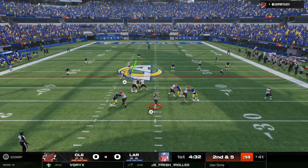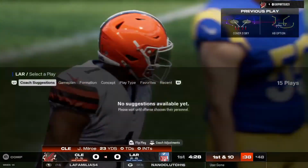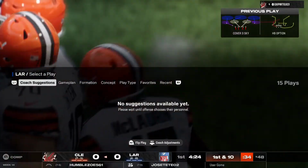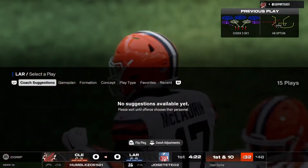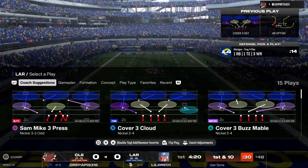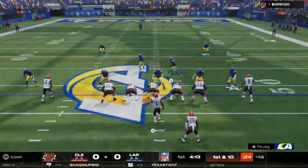From the 41. They touch him down as he finds enough to pick up the first. I'm sure the coach, the play caller, doesn't mind making the job a little bit easier. You know, play calling's a lot simpler and easier when you can count on the offense to move the chains on those early downs. 1st and 10, ball set up at the 48.